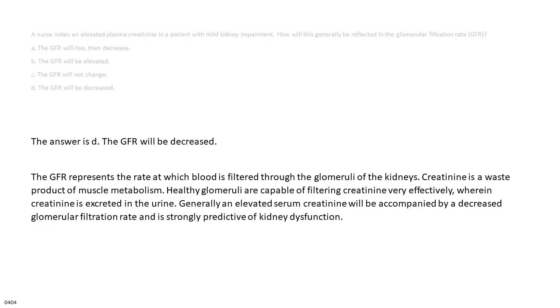The answer is D. The GFR will be decreased. The GFR represents the rate at which blood is filtered through the glomeruli of the kidneys. Creatinine is a waste product of muscle metabolism. Healthy glomeruli are capable of filtering creatinine very effectively, wherein creatinine is excreted in the urine. Generally, an elevated serum creatinine will be accompanied by a decreased glomerular filtration rate and is strongly predictive of kidney dysfunction.